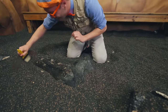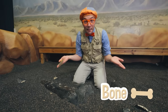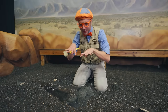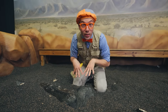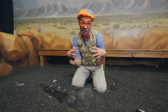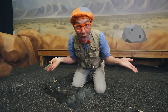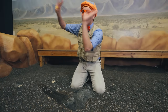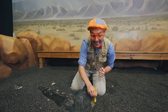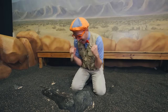Yeah, well, a fossil might look like a bone, but what happens is a bone falls on the ground. And then dirt and mud covers it up. Then that bone decomposes. It goes away. But there's still that space where the bone was, and sediment and different material fills it up and turns into a rock. And then a really long time in the future, we find it just like this. And that's a fossil that scientists can use to learn about dinosaurs.